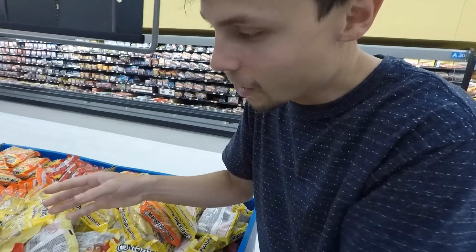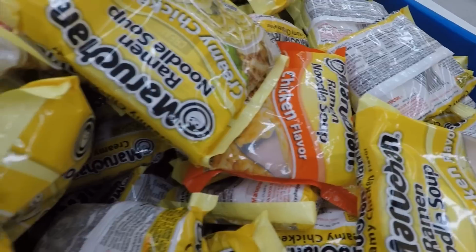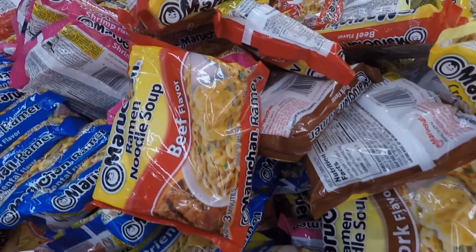Whoa. Ramen. One of your most classic trail foods, something great, especially at night, nice and warm. You can also eat it cold, but I don't like it cold, though some people do. Grab a couple of these if you just want a quick, easy meal, something to fill your belly right before you go to bed. And of course, as we all know, ramen is super cheap. So many flavors. I know, it's crazy. Big bin.